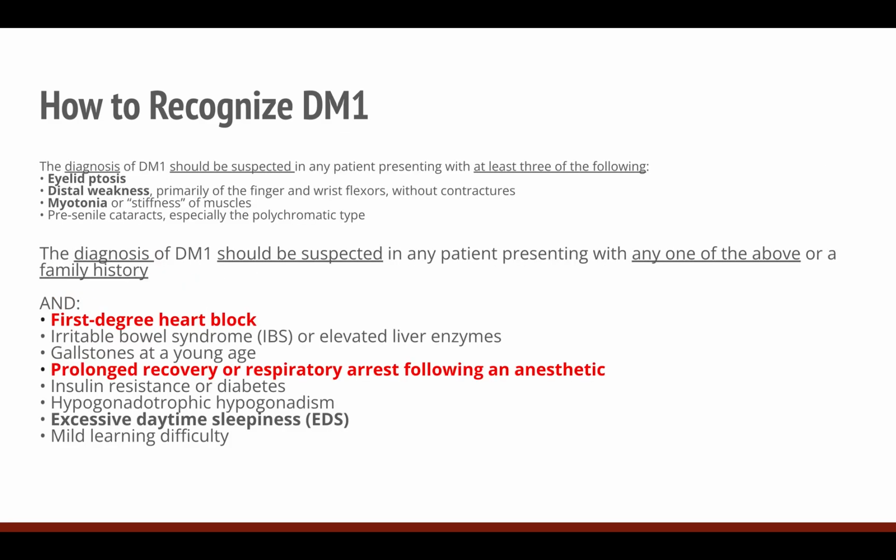In addition to the 3 previously discussed symptoms, the Myotonic Dystrophy Foundation also says the diagnosis of DM1 should be suspected in any patient presenting with any one of the above or a family history of these symptoms, as well as those listed below. These are all important to recognize, especially first-degree heart block and prolonged recovery, or respiratory arrest following an anesthetic.